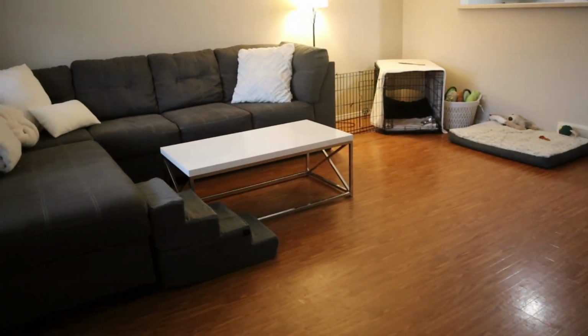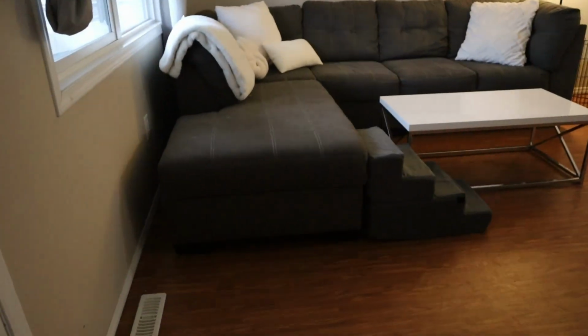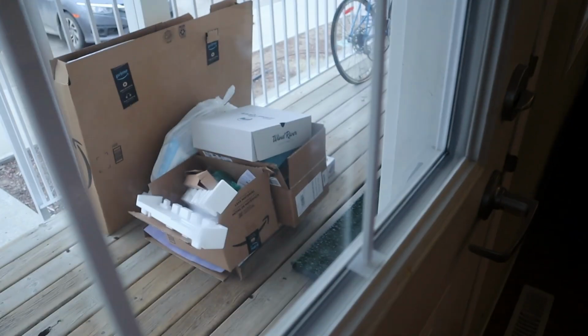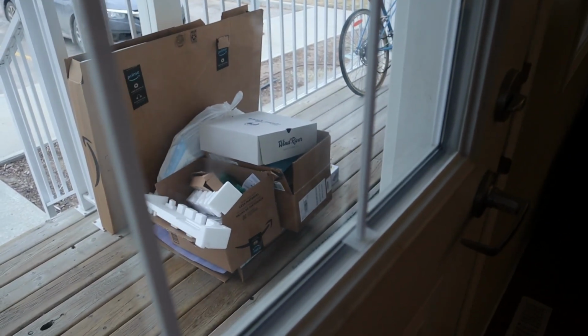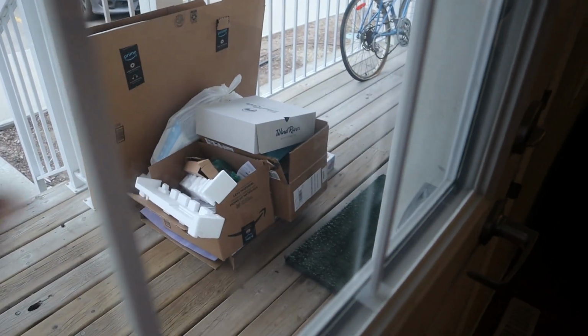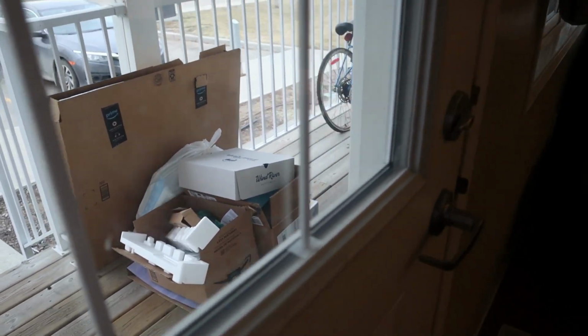So let's start at the entrance of the home and move our way around. Please don't mind all the garbage, I do have to take it out. But one thing I did get, and I don't want to open the door because I don't want him to think I'm leaving, and he has a tendency to think that. I don't know if you can see, but right there is a fake grass mat. I got it to put outside on the balcony or on the deck area.